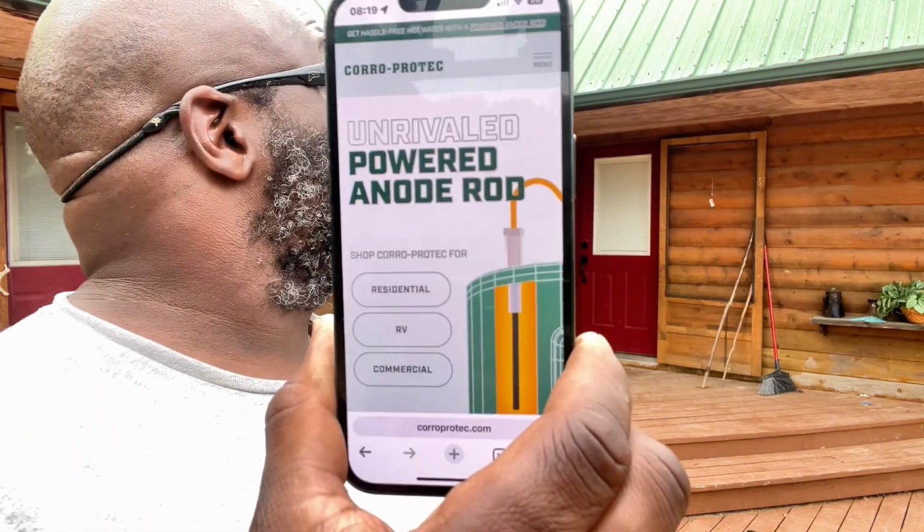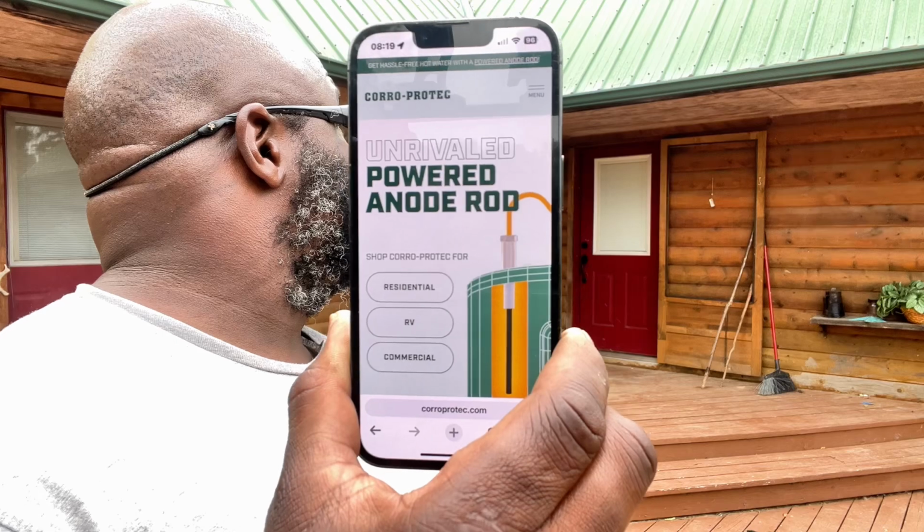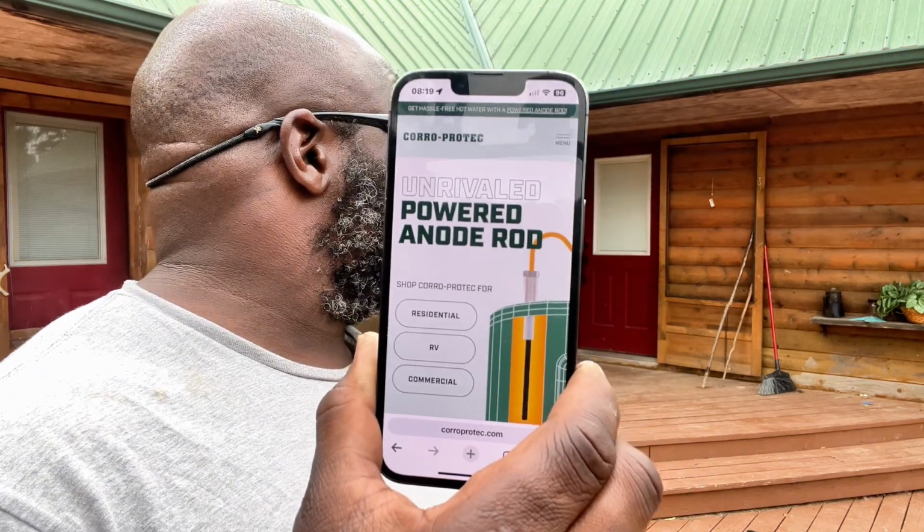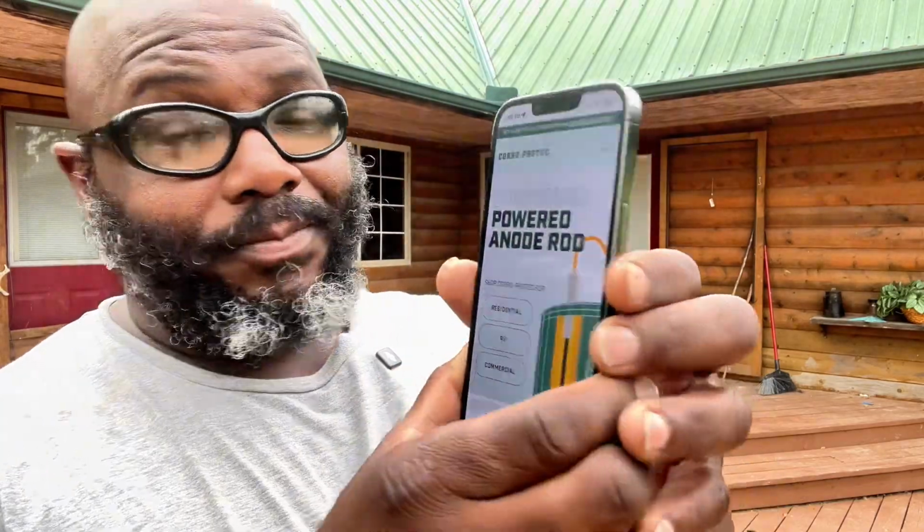Is that my chunk? Hey, my chunk! I'm outside. Okay. The chunk just woke up.